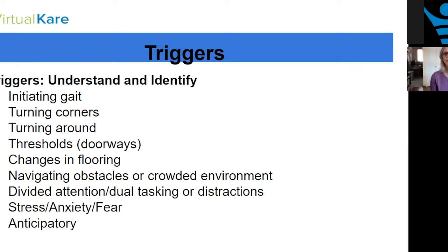Also, divided attention and dual tasking. So this is when you're trying to do two things at the same time. So if you're trying to walk and do something else, like maybe carrying a glass of water to your bedroom, or talking on the phone, that can cause triggers. Also distractions. So maybe you're walking and somebody calls your name or your phone rings. That can cause a trigger.